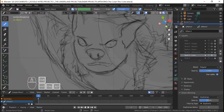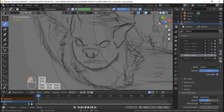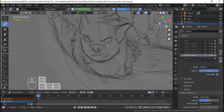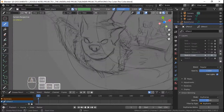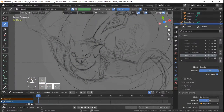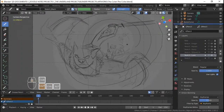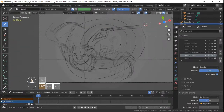So maybe I'm gonna add an eyelid here, just to give Aurora that feminine aura. I don't really know how to. I haven't really drawn Aurora clearly before, but this is probably going to be the first time that I will.